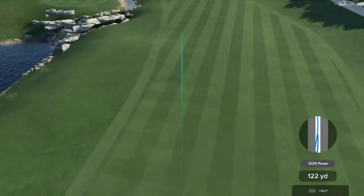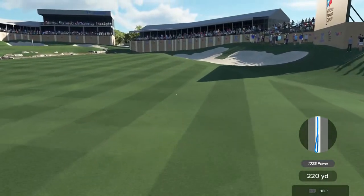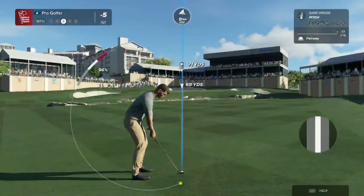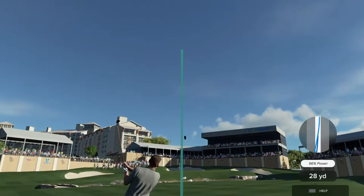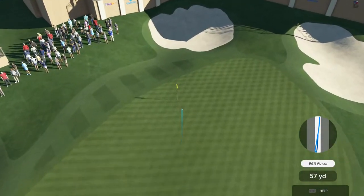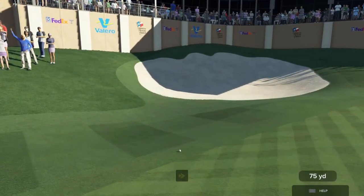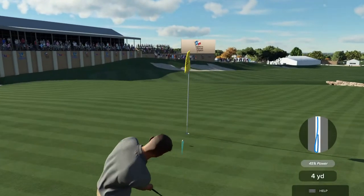It's a brave one. Driver off the deck. Pretty good shot there. Sitting at 5 under for the day. Currently leading. Oh, this is on a fantastic line. Is it the right distance? Ooh, wouldn't it be nice to chip this in and win the tournament?